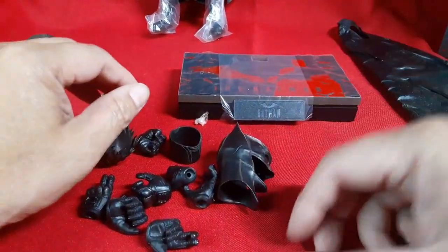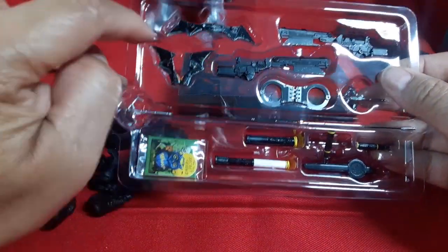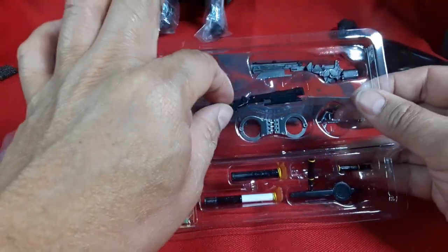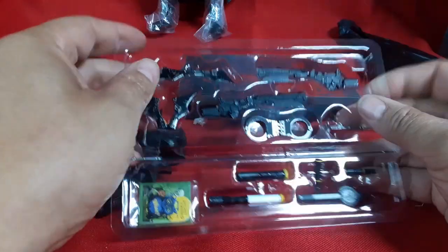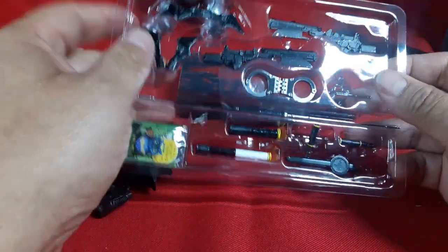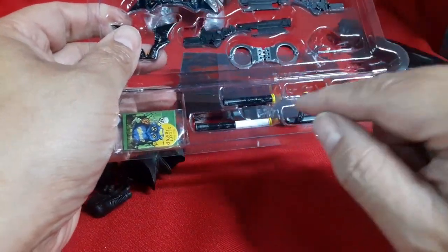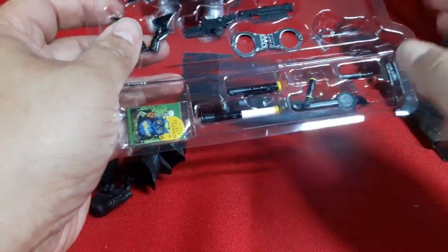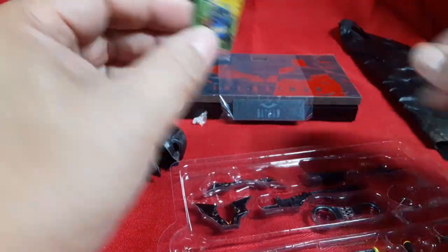All right, so we'll start with accessories, why don't we, right? We'll start off the accessories off of this tray. So you have the bat symbol over here. You have one that's folded. You have the gun, and there's two of them, one here and then the other one here. You have a handcuff, the grappling hook, some sort of baton, and this is for the eyes, and then this is the Joker card. So let's look at them individually.